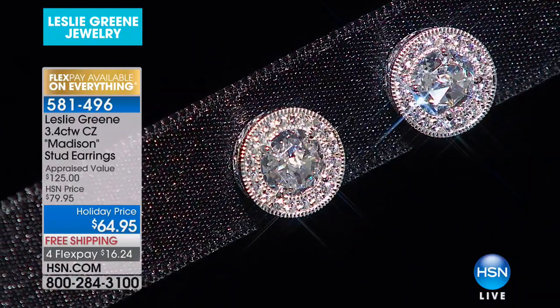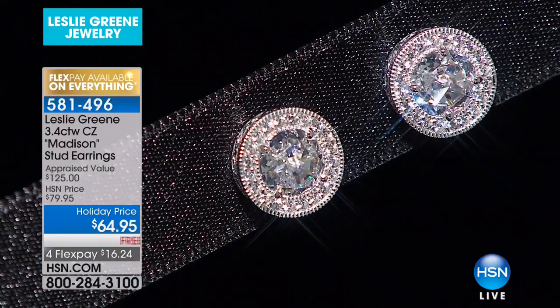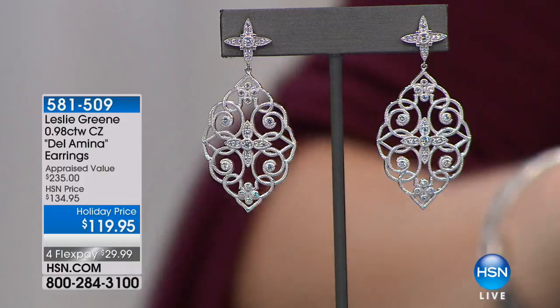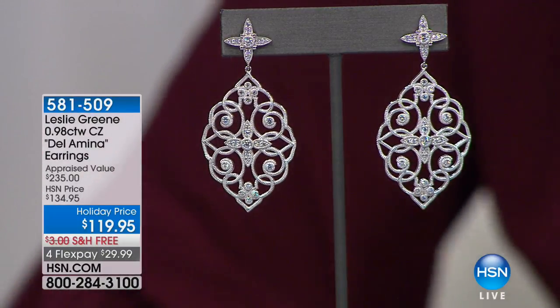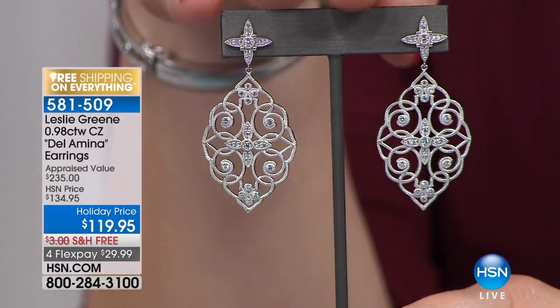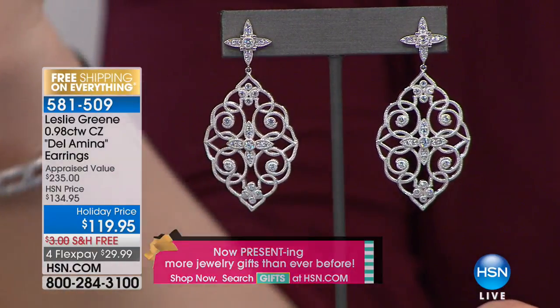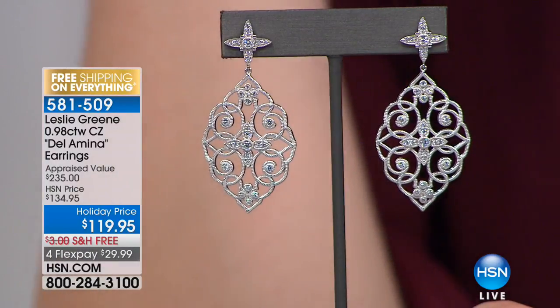Continue to call in, limited quantity with four flexible payments of $16.24. Okay, now here is another look at my chandelier. How many now are left in the chandelier? Okay, so we have less than 50 to go around in the chandelier earrings. These are beautiful. They're $119.95, brand new today, free shipping, four flexible payments, and just the artistry on these.